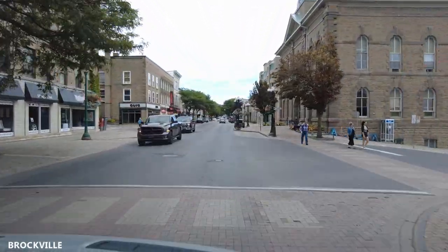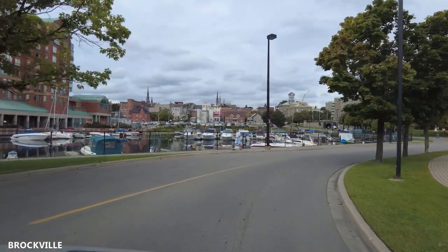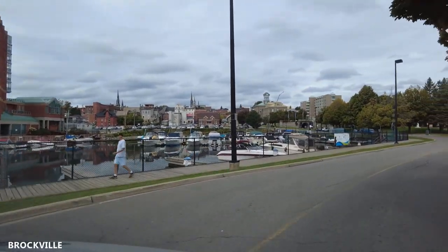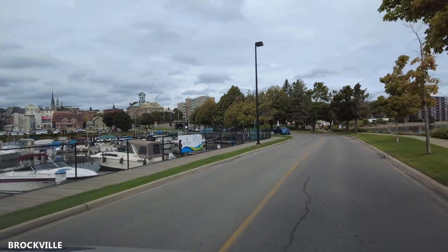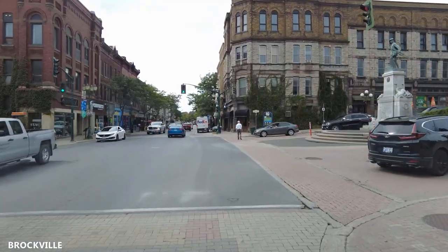This is Brockville. We didn't spend too much time here on this trip. Next time we head east, we'll start our trip from this spot. It's a lovely city on the St. Lawrence River with lots to explore. Next time we will.